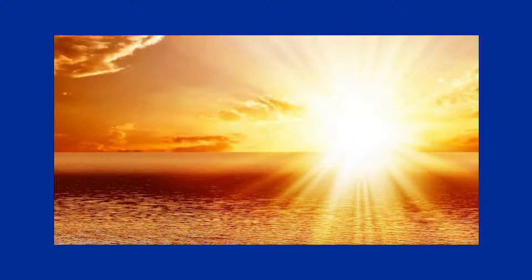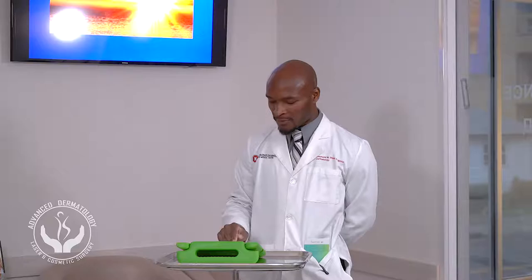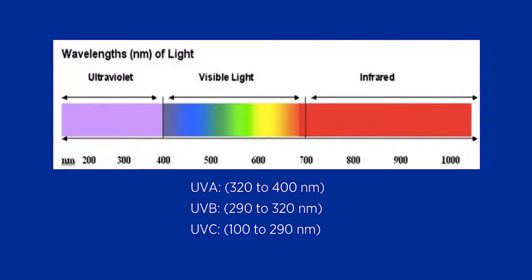Perfect. So this is our favorite friend. This is a sun ray. It looks great. I want to break it down a little bit more of what Dr. LeVet had mentioned in the beginning. He talked about UVB, UVA, and UVC. Fortunately for us, UVC doesn't penetrate our ozone layer, so we're okay from that standpoint.